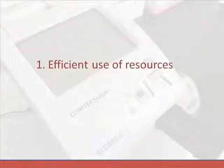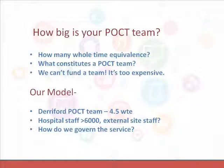Efficient use of resources. How do we do that? Well, people ask, how big is your team? We've been around as a point-of-care team for a number of years, and we grew out of chemistry special investigations within our own department, because that was where blood gases, urinalysis and glucoses were being looked after. It was all very chemistry based. Then the scope started to get wider. Hematology was involved, co-oximetry, then INRs, ketones, all sorts.